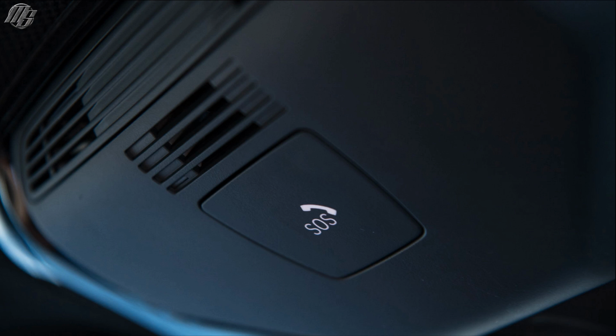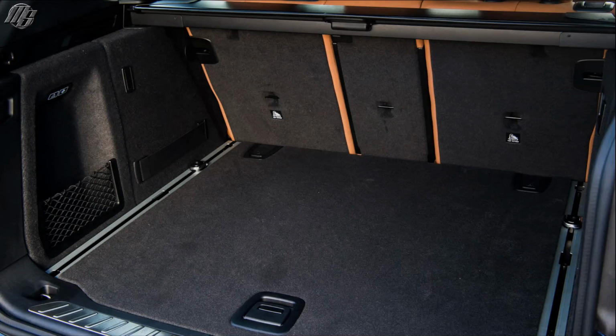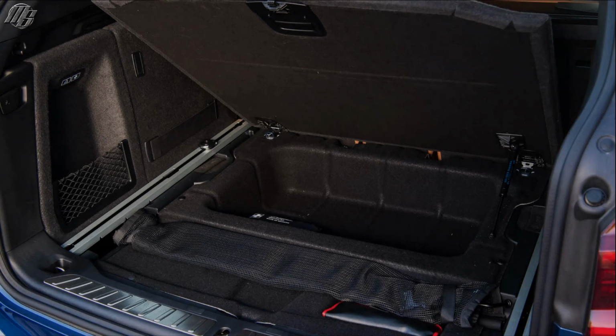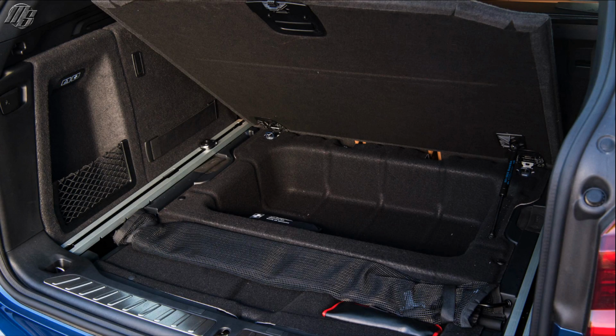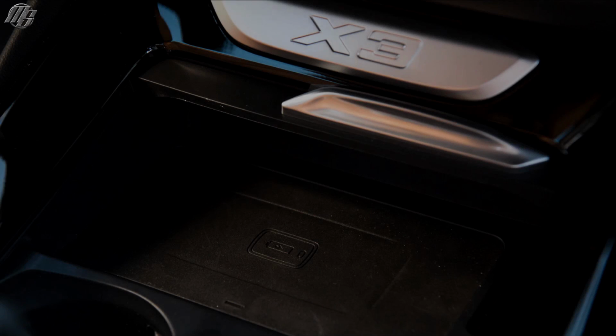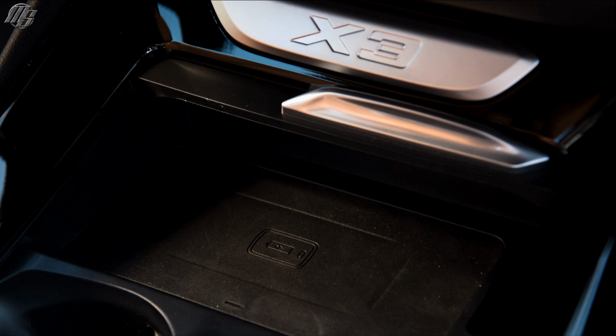Stepping up to the 30i and 30D adds 20-inch alloy wheels, Vernasca leather upholstery, adaptive LED headlights with high beam assist, comfort access, paddle shifters for the 8-speed automatic transmission, driving assistant plus, parking assistance plus with a 360-degree camera system, a 12.0-inch digital instrument display, along with navigation professional, incorporating a 10.0-inch touchscreen.